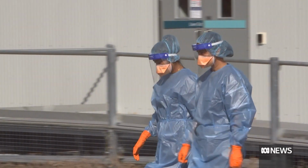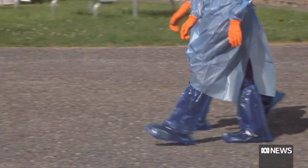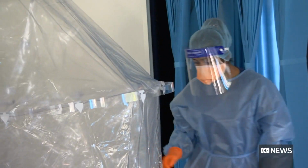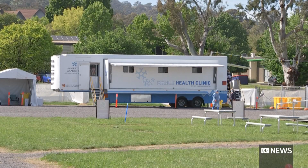It's not the only factor that's far from ideal, with staff having to change into and out of personal protective equipment in the Surge Centre or in tents outside, which they'll have to wear the entire time they're working. The trailer itself has no toilets or a break area. Is it really comfortable for our nursing staff, given that they'll be doing their normal shifts in this facility? And why are we not doing it in the Garran Surge Centre? So the Surge Centre was built for these exact types of needs.